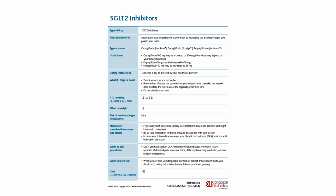It's the same idea as metformin before. So if you are dehydrated, if you can't take enough fluids by mouth, it is a good idea to stop this medication until the symptoms go away.